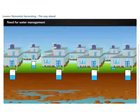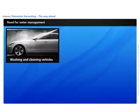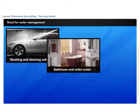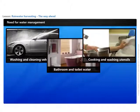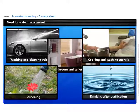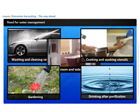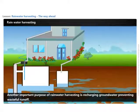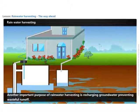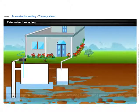Stored rainwater can be used for the following purposes: washing and cleaning vehicles, bathroom and toilet water, cooking and washing utensils, gardening, drinking after purification, all types of uses in schools, colleges, offices and laboratories. Another important purpose of rainwater harvesting is recharging groundwater, preventing wasteful runoff.